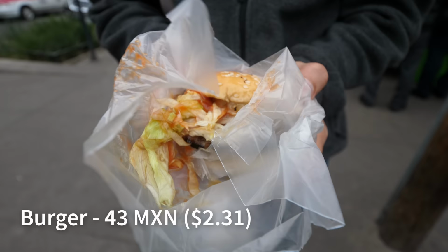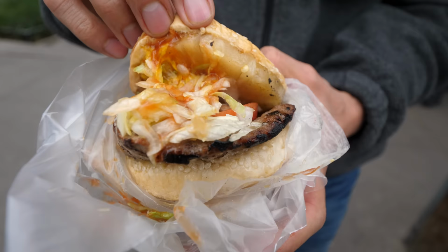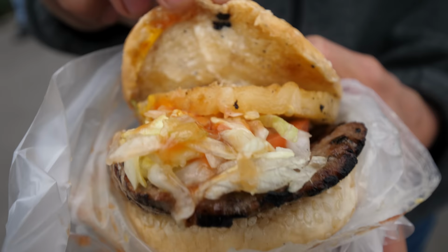So let's just take a look at what's inside of this guy. You can see the grilled charred edges of the burger. There's tomato, there's lettuce, there's ketchup, there's mustard, there's mayonnaise, and yeah, that whole piece of pineapple, and the cheese is somewhere below here as well.